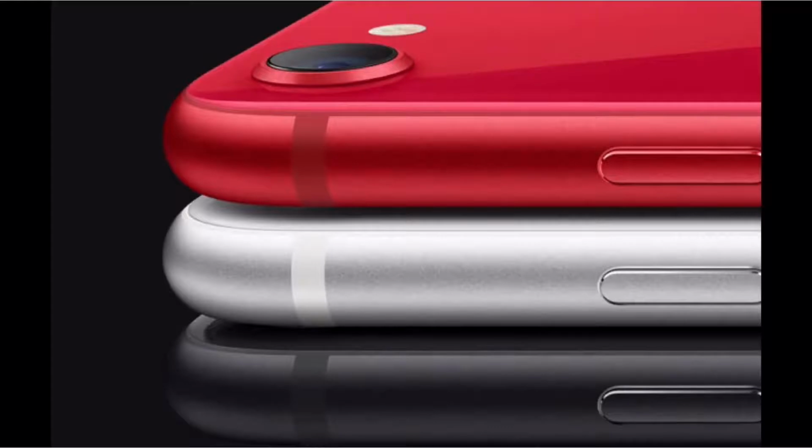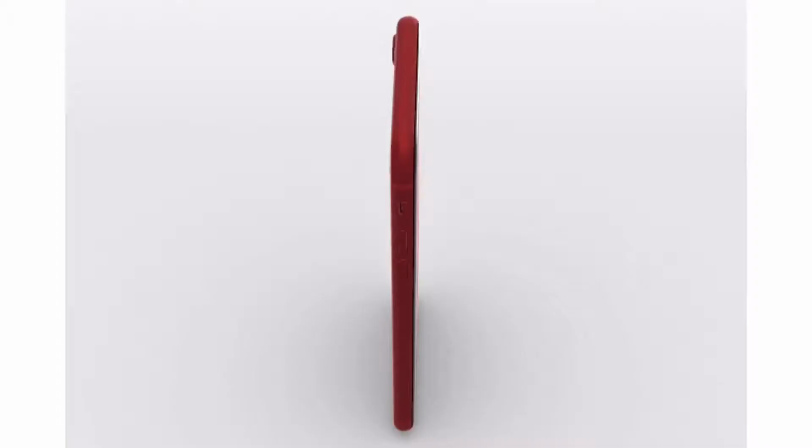In case you have been wondering whether this phone will come with a 3.5mm headphone jack, this is an uppercase no. The phone is not coming with the 3.5mm headphone jack that we all know and all missed on the Apple iPhone 6.